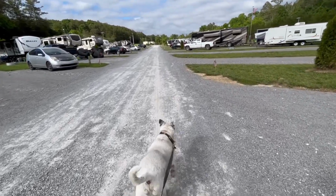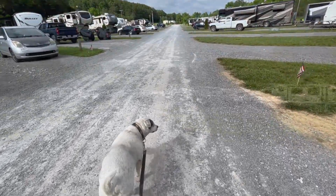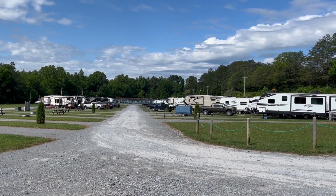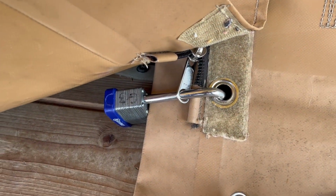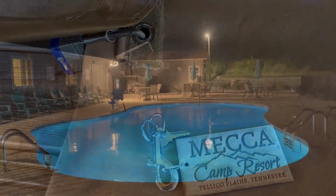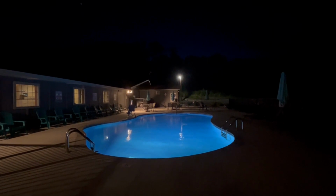As you can see, they have campsites there for RVs. And this is how I locked up my tent. I never had to lock up a tent before, but obviously it makes sense. So they had the lock there, and it was a very pretty keychain. Here's the pool at night. Unfortunately, I didn't have time to go into the pool, but it looks gorgeous.